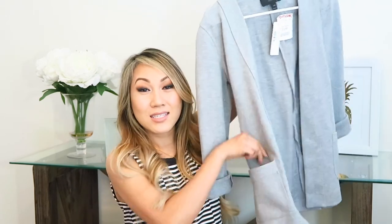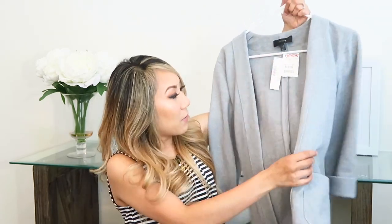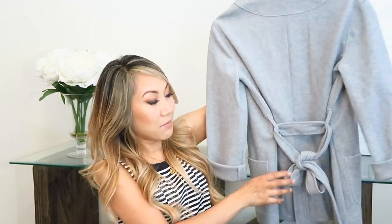The next few items that I found are some blazers. The first one I got is from J.Crew. This is in that heather gray color, and I got it in the extra extra small. And it was $19.99. It has pockets, so that's amazing. I love blazers with pockets. And it does have a belt, so you can tie this around your waist.